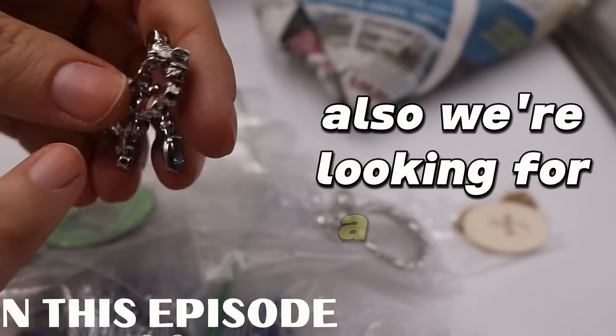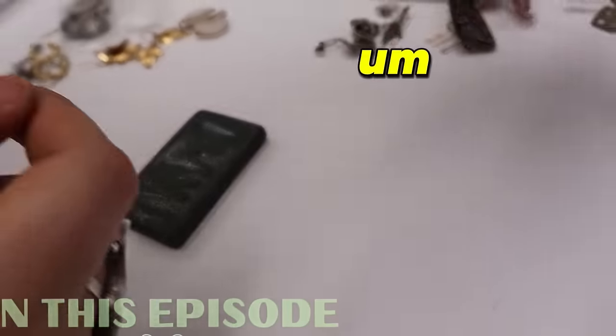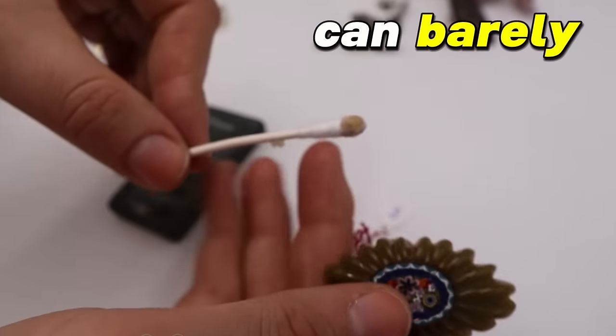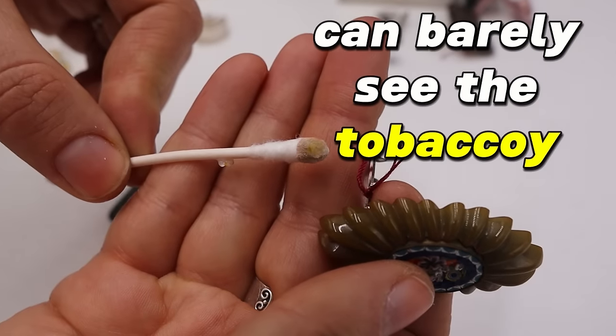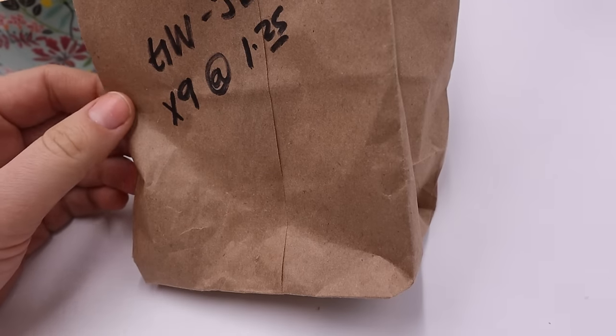Also, we're looking for a pin stop. It has the pin stop right there. Then this did test as Bakelite here. You can barely see the tobacco-y color that's on the Q-tips.